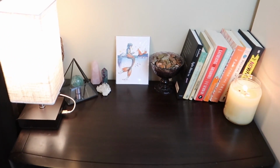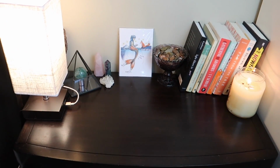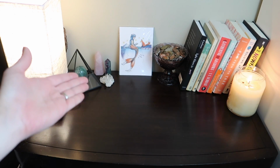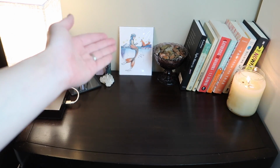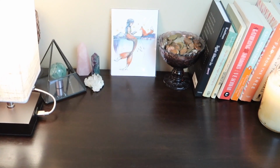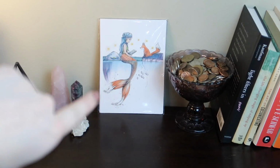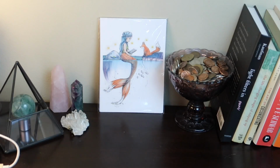Moving up to the top of my nightstand, this looks actually relatively different than it did previously. I mean, it still looks kind of the same. We got my lamp on the left-hand side. We have some of my crystals over here. This is the cutest little drawing. I bought it at a Comic-Con event last year. It is a mermaid with a fox on it. I just think it's so cute.